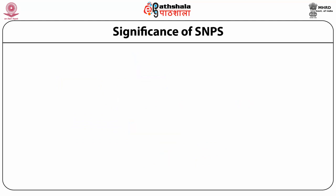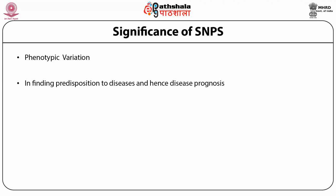So what is the significance of the single nucleotide polymorphisms? As we saw in the previous slides, the variations actually give rise to the phenotypic variation, making each individual on this planet distinct and unique. Besides, some of the SNPs can also predict the predisposition to disease and thereby help in either disease prognosis or in medical diagnostics. Further, some of the SNPs can be associated with the drug response, making it easy for the clinician to prescribe a particular drug. Both point 2 and point 3 have given rise to what is called personalized medicine.